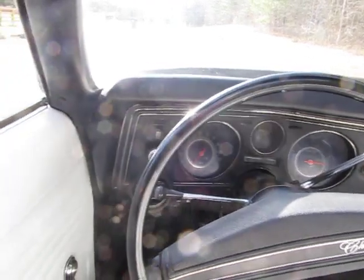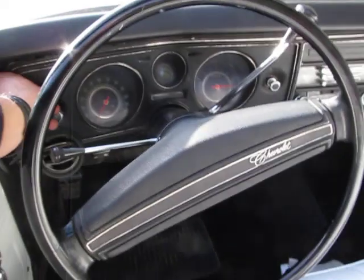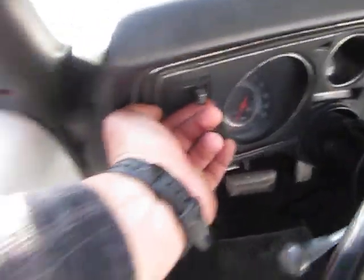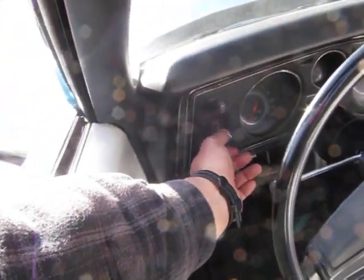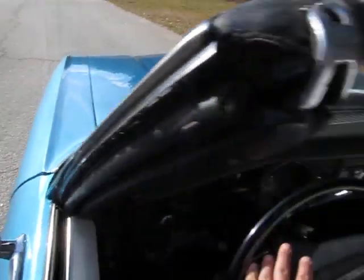It's got a power top. The windshield wiper switch is broken. It needs to be repaired. So when I go to wiggle the windshield wiper switch, it's kind of like a loose tooth. Pull the lights, they do come on and off. So the lights are working. The horn is not, actually listen. You can hear the horn trying to function.